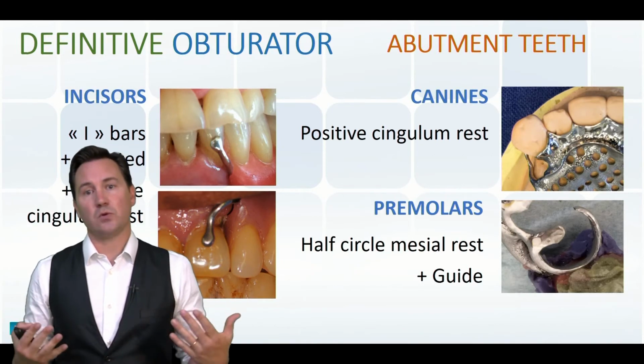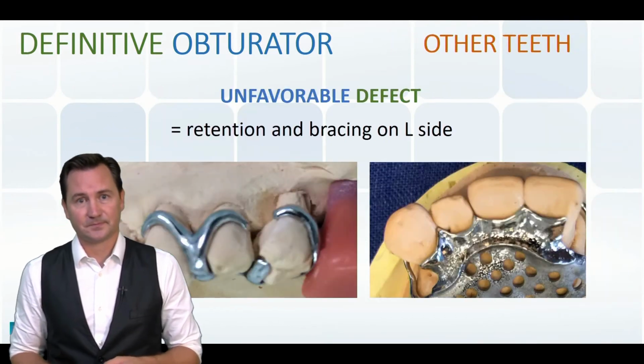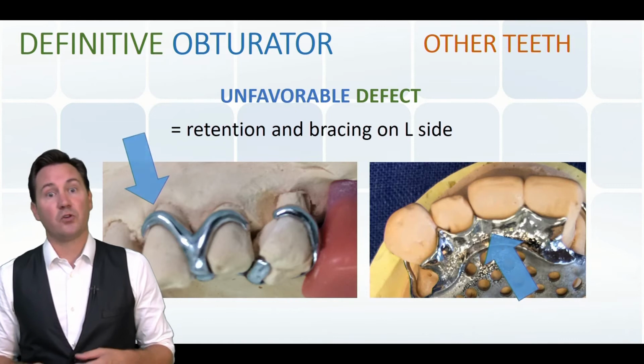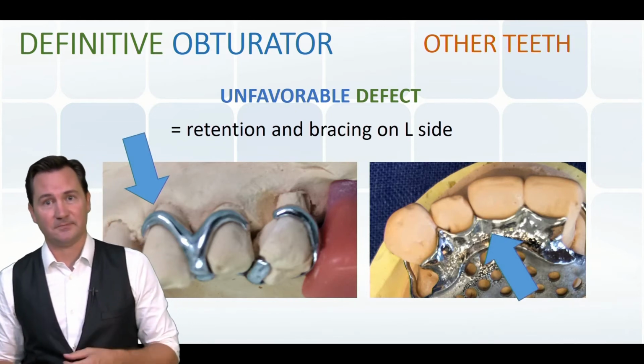Very often, these requirements impose the realization of crowns. In favorable defects, retention and bracing are needed and provided by superposed retainers and lingual plating.